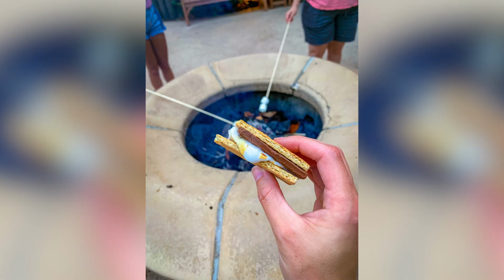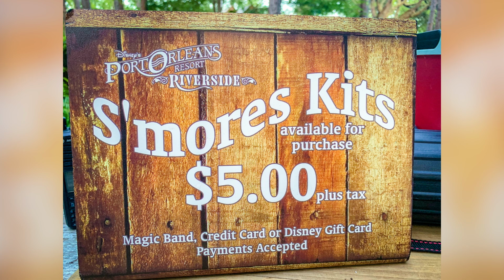Because they're not doing s'mores here, we walked over to Port Orleans Riverside so we could get some s'mores. We roasted marshmallows, and tonight we actually did purchase the kits that they have for s'mores. Normally we try to bring our own stuff, but since our luggage wasn't there yet, we did purchase the kits because I really wanted s'mores. Roasting marshmallows is fun, but it's only part of the s'more making.